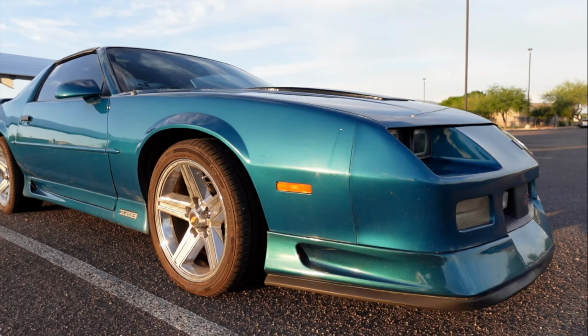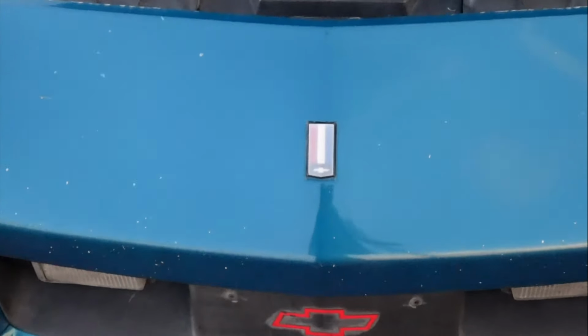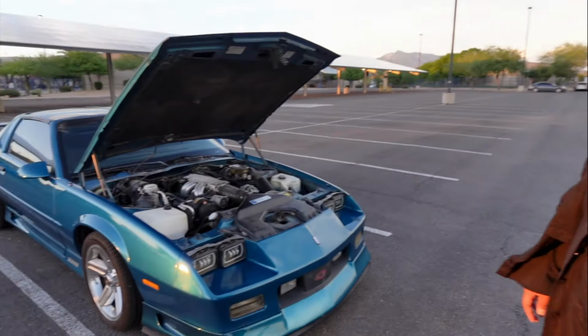Yeah, you know, I have a lot of fun with it. Everything about it is just real analog, though. There's no computer in it to kind of slow you down or anything like that. You get in there, you shift, you feel all your shifts, you're really in control. And I think out of all the cars I have, it's probably my favorite one.